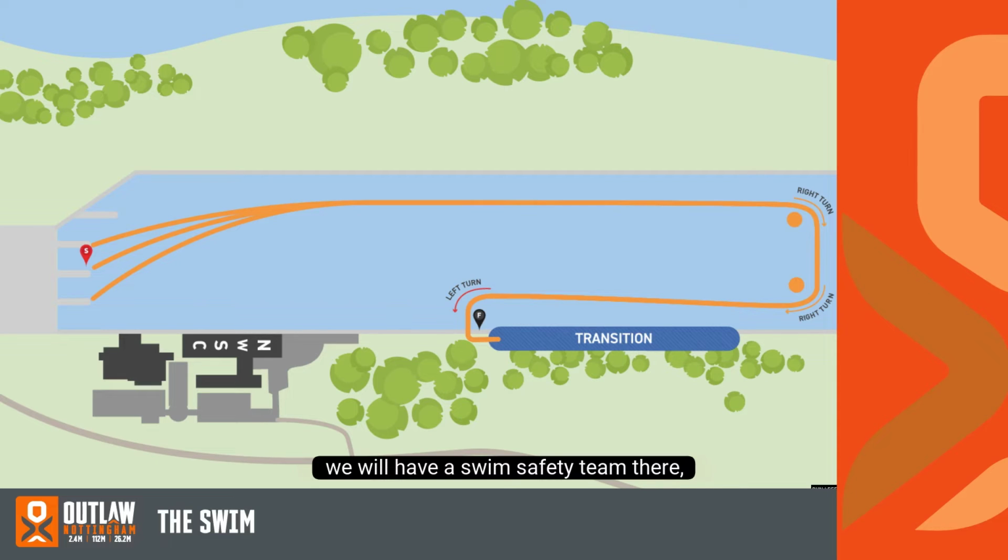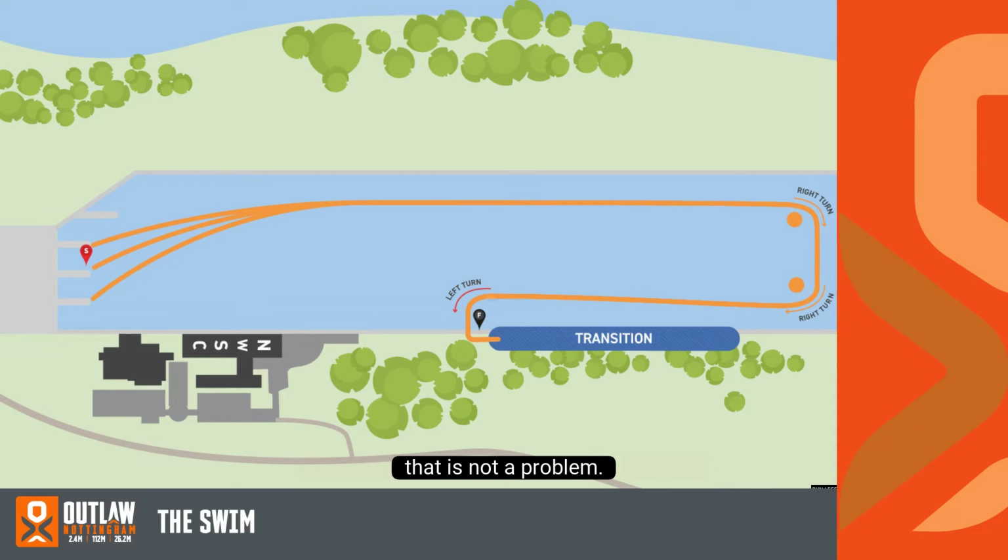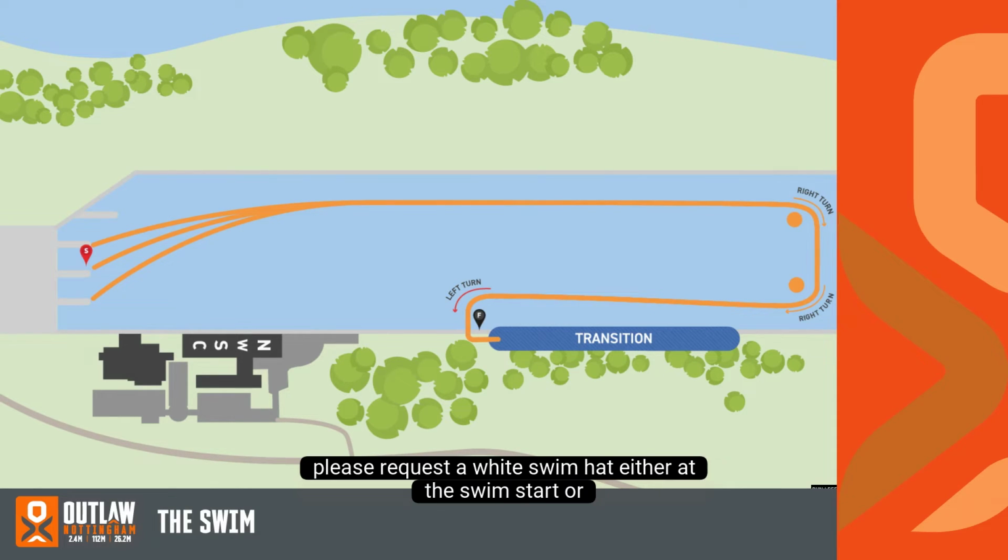We will have a swim safety team there, so if you need assistance, please roll onto your back, shout and wave your arms if possible. If you require a rest to adjust your goggles or something simple like that, that's not a problem, just hold onto a boat. If you do have any medical conditions whatsoever, please request a white swim hat either at the swim start or at registration on the Saturday.